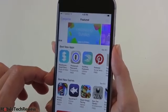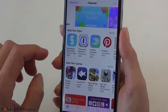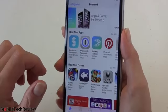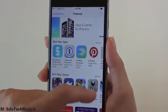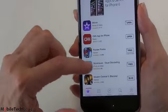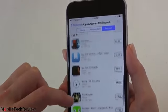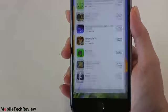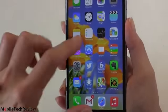Now, like I said, you got to wait for your app to be updated for the new resolution in iOS 8. If you want to look really sharp, Apple makes it a little easy. We're in the App Store right now, apps and games for iPhone 6. So the things that have been updated most recently, well, here they are, so you can figure it out. One of them is Asphalt 8, and we are going to check that out now to see how gaming is on this big screen phone.